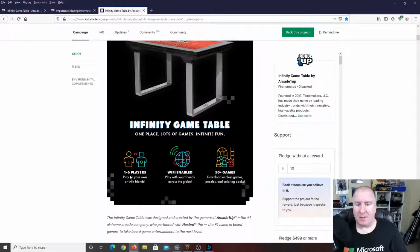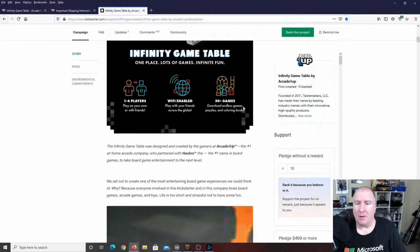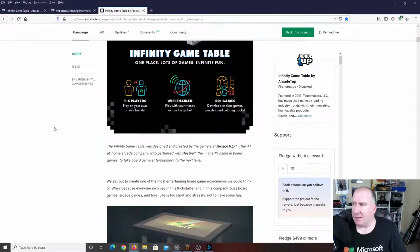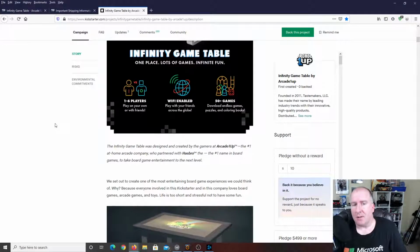Infinity Game Table, 1 to 6 players, as we just saw. There's a lot of this I really didn't know before because of just a little basic video they released before, just saying, hey, this is what we're doing. So the fact that they are partnering with companies such as Hasbro to make these kind of games for this particular table is a really cool concept. Wi-Fi enabled, so you can play with your friends across the globe, 50 plus games, download the endless games, puzzles, and coloring books. It is cool they are doing coloring books and board games, and the fact that you can play 6 players just on that one machine by itself is pretty cool.